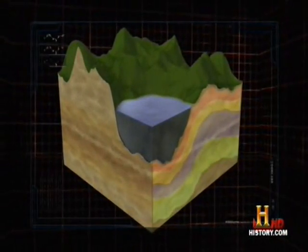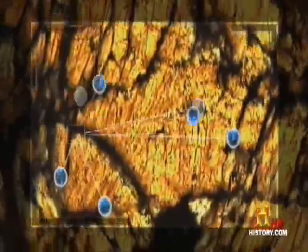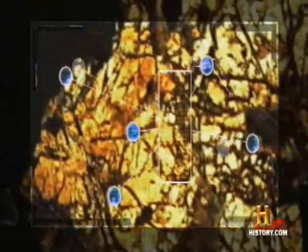But there was something else that supported the asteroid theory. Along with the high levels of iridium, they found something even more fascinating. Shocked quartz. Shocked quartz is a form of quartz that has a very different structure. Under incredible pressure, the crystals within the quartz are deformed and actually fractured. Under magnification, you can see these deformations.